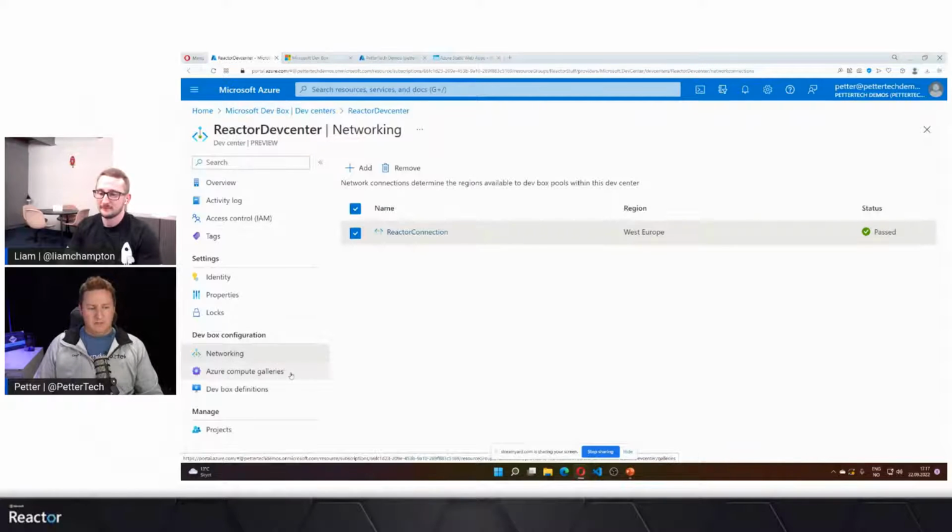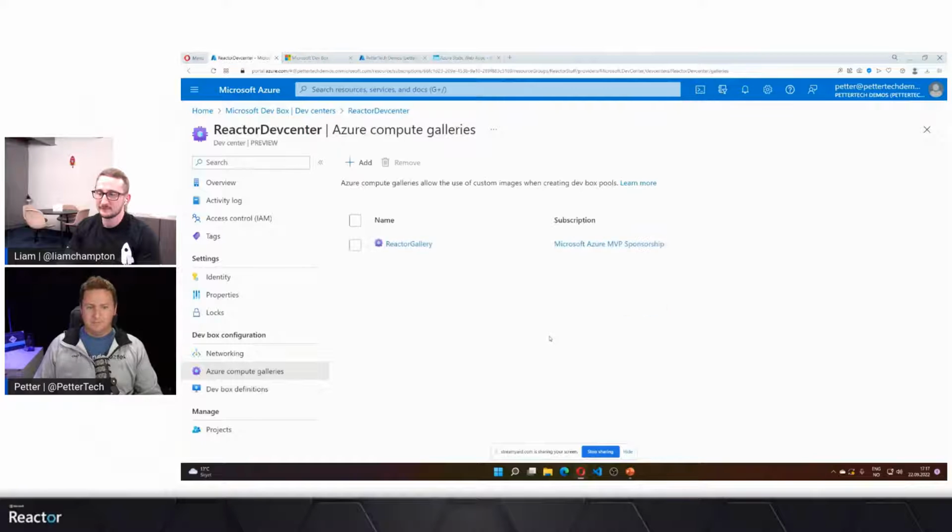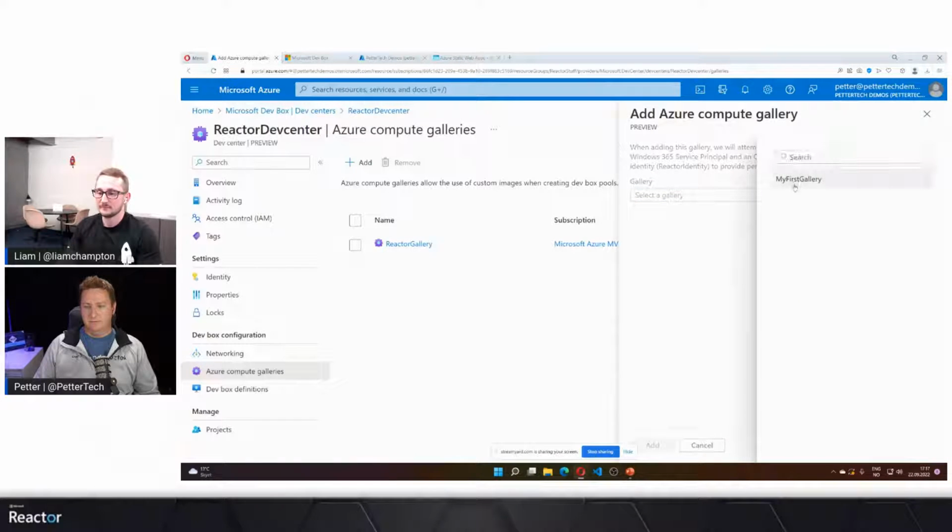I also have here the Azure Compute Galleries. And we mentioned templates because that's a huge part of the DevBox service. And the neat thing is that this is a pretty standard Azure Compute Gallery. This is not something that is specific to the DevBox service. So if I already had a bunch of templates in an Azure Compute Gallery, I could reuse those templates for my DevBox setup. What we do when we add a Compute Gallery to DevBox is basically just clicking Add and selecting a gallery from a list.